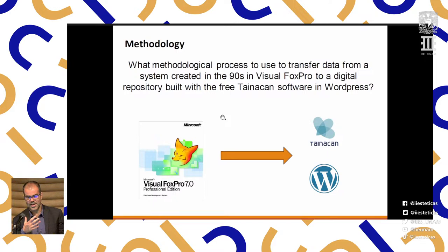So our main question at the time was how to migrate from a technology created in the 90s, like Visual FoxPro, which was mainly software used for administrative purposes in the museum, to a new platform based mainly on web technology, like WordPress and the Tainacan plugin. Tainacan is a digital repository solution that we developed in our university, and we are using it in many public and private museums in Brazil. This is mainly related to public policy conducted by the Brazilian Institute of Museums to disseminate the software and offer technical support, training, and many online classes to help museum institutions in Brazil adopt it and migrate their collections to the software.